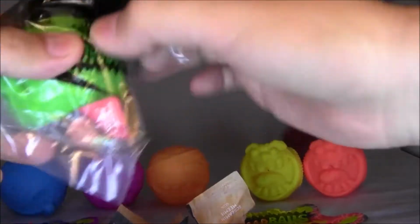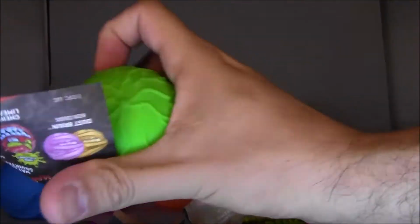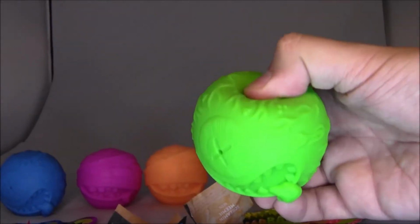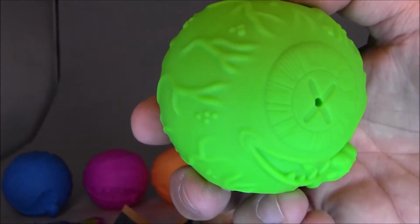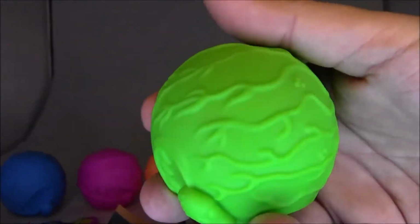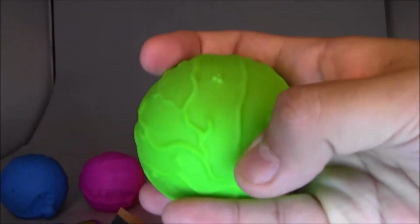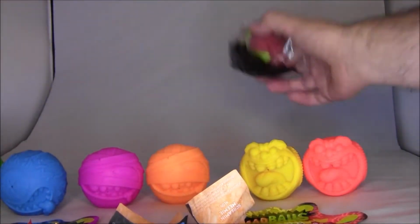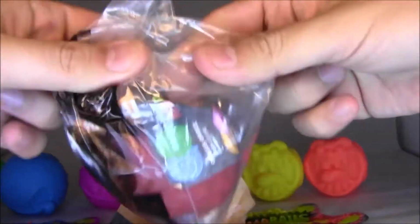So let's open this guy up. All right, green Occulus Orbus. I actually really like that one. That one's nice. Kind of hard to see on the screen there, but yeah, got some good details, nice little veins and stuff all over. Pretty cool. And then here is our exclusive Sonic Madball.